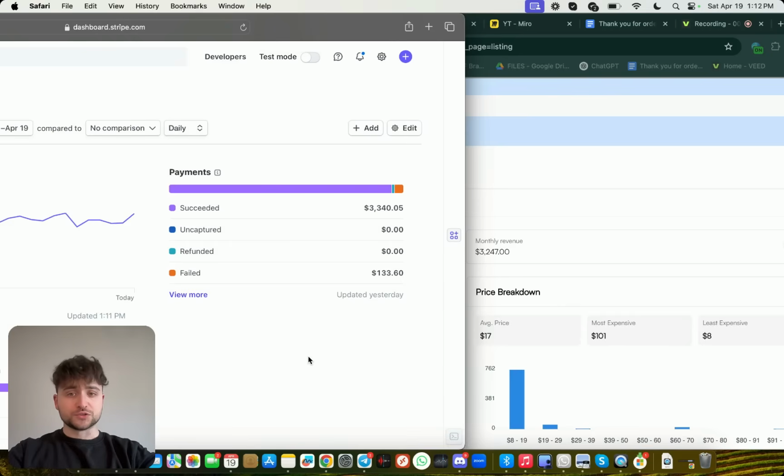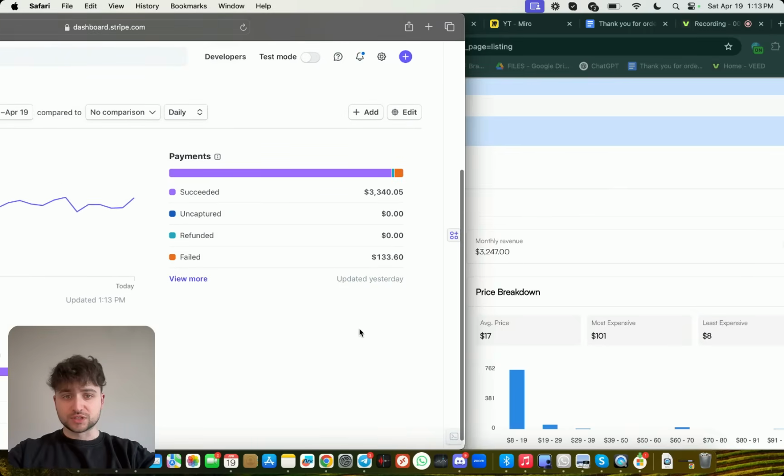How's it going, everyone? In the last few days, we did $3,300 selling digital products and PDFs. Here is my Stripe up to now, April 19th. Let's refresh. As you can see, looking great.